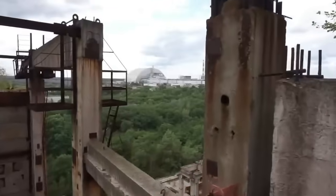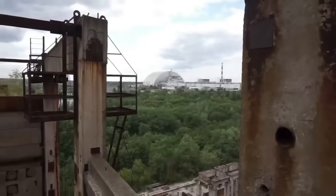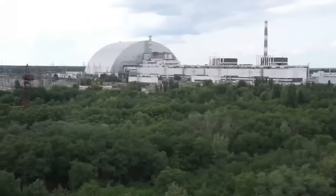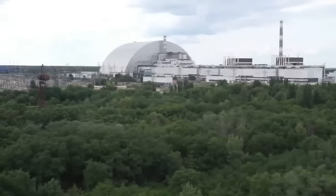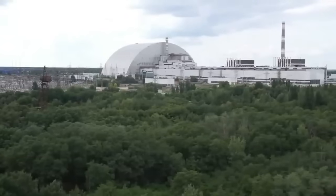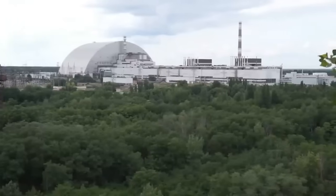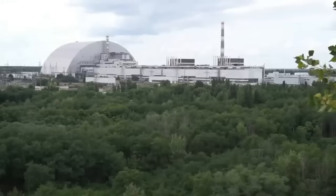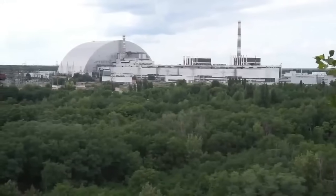I don't think we could actually get a better view of that. Top of reactor number 5. Just looking over at reactor number 4, and it's actually quite breathtaking. I've just been told that this is probably the best view of reactor 4 that you can get in Chernobyl. Absolutely spectacular. I'm actually a bit speechless, to be honest with you.